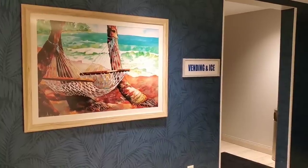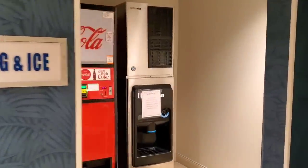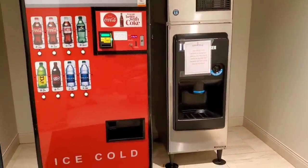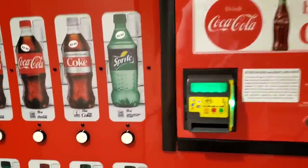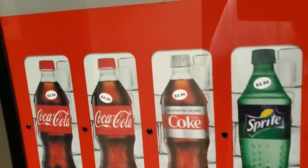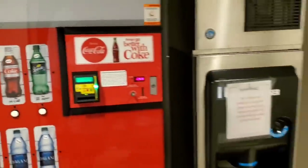Well, this is really convenient. As soon as you get off the elevators, they have the vending and ice on every floor. That's actually super convenient. And let's see how much the drinks are here. Okay. They're $2.50, which is actually not too bad for a hotel.